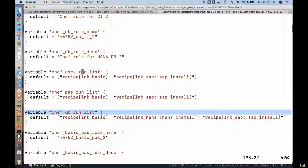I'd like to mention here that the way we have organized the different cookbooks and recipes and roles in our automation platform allows us to freely install each of the SAP software components on different EC2 instances, so getting a completely distributed SAP system, or putting all these different roles into the same EC2 instance and build an SAP system on a single EC2 instance using the same code. So we think this helps us a lot to be flexible in order to be able to automate complex deployments on distributed infrastructure.